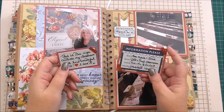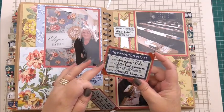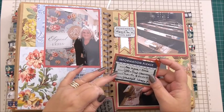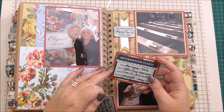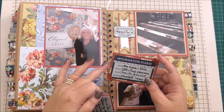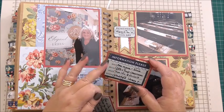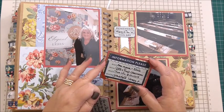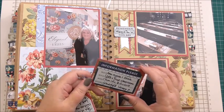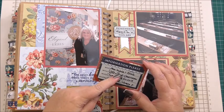Then I've taken two journaling card pieces. One is stamped and it says "Information please." Now you can get journaling stamps from so many different places. I've had this set years. I've used it on another page, and I'm going to have to look into it because I can't remember who it's by or what it's called. But it has lots of different stamps for journaling. This one says "Information please," and it says who, so I've put Anne-Marie and Katie.